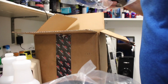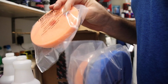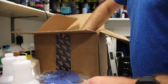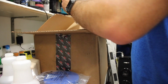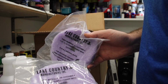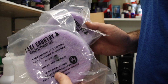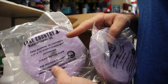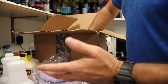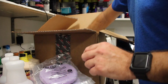Now we have pads upon pads. What we're going to do with these pads is show you the paint correction process. So I loaded up on compounding, polishing pads, finishing pads, both the 5-inch and 3-inch variety. I also have these purple wool pads. Now these are all from Lake Country. I've actually never used these before. I always use microfiber, but we're going to use these because these cut very, very well and supposedly finish well, also depending on the paint, of course. I have the little 3-inch pads, which I'm also very excited about.